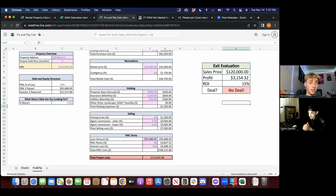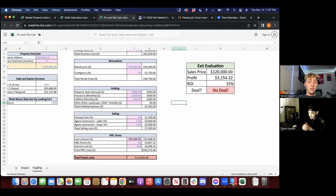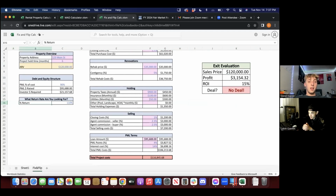This calculator was definitely great, and it's real straightforward. Would I be able to find this calculator at the same link as the other calculators you walked me through? Yes, sir, same exact link. Sweet. Daniel, love it. Calvin.